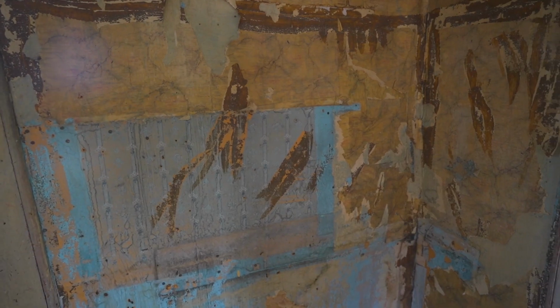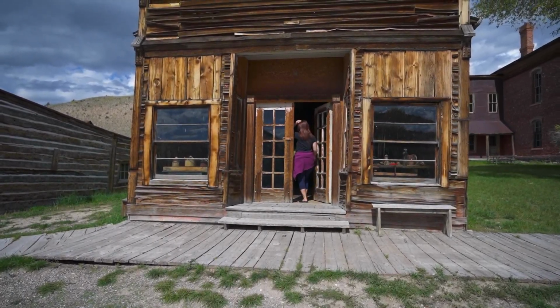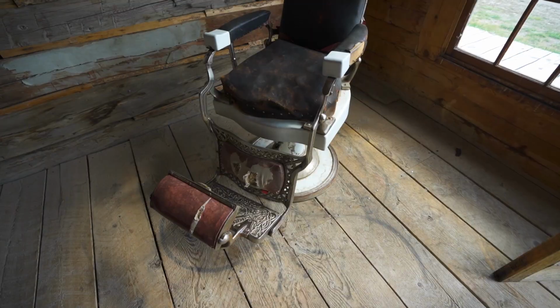Lots of different types of wallpaper in here. We just came into the gambling hall, which has this really cool bar behind me here. An old piano, barber's chair. You can get a shave and a shot in the same building.